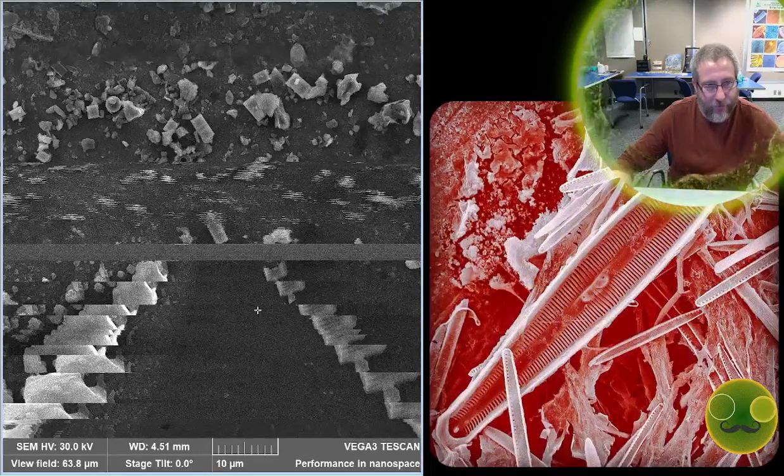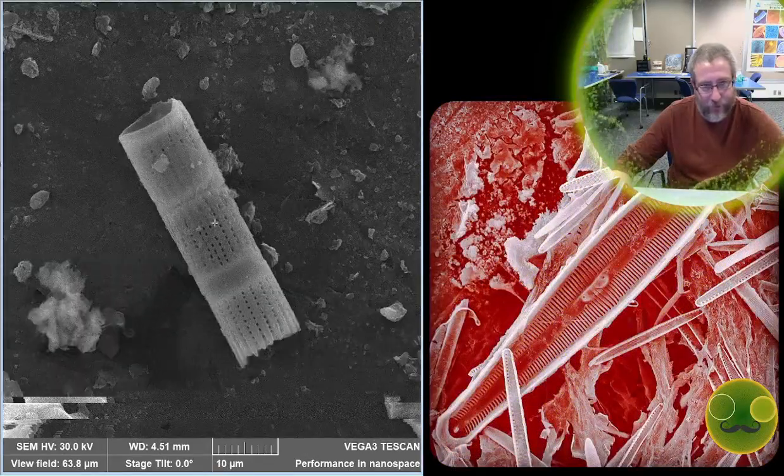There's just a nice long chain of Aulacoseira.